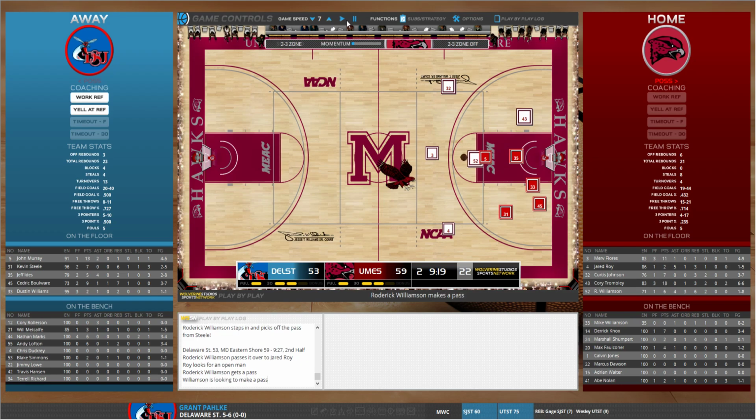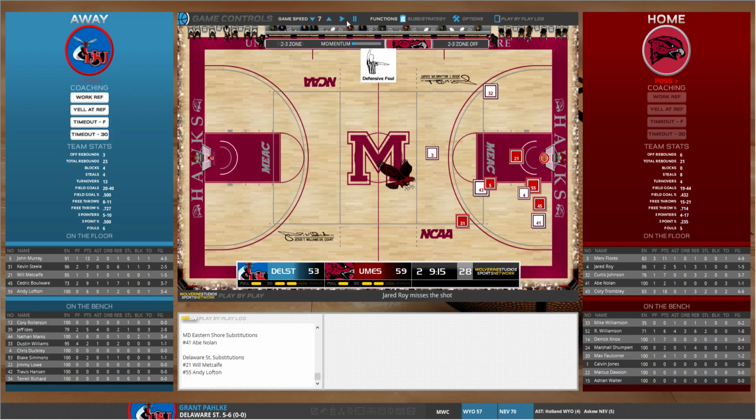Williamson with the ball, 3 point line. Eastern Shore ball. Roy with the ball on the left wing. Roy drives, takes a 2. He misses the shot, but he was fouled by Williams, and that's number 4 now on Williams. And he'll check out as Lofton comes in at the center position, and Metcalf checks in at small forward. It's now Dustin Williams and Nathan Marks both on the bench with 4 fouls for Delaware State. And for Eastern Shore, Abe Nolan checks in at the power forward position.